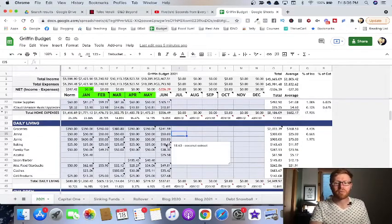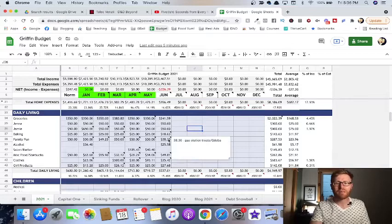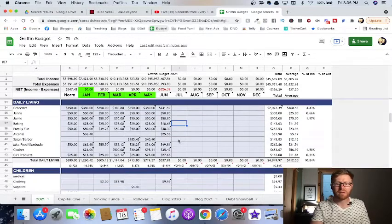All right, so a couple notes here. We did some baking. I bought all the coconut extract at the grocery store because it was super on sale, and we make homemade banana ice cream smoothies with coconut extract, and it's delightful. All right, so we had some family fun. We did some gas station treats and Qdoba. All right, so that's in there.